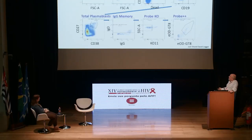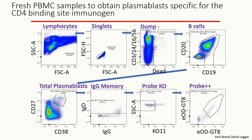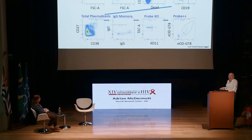Let me just talk about, this is the fresh PBMCs. So these fresh PBMCs have gotten to us really quickly, so maybe within hours of them being taken. And this is the gating schema until we get to EODGT8 positive plasma cells. Those of you who do memory B cell and plasma cell stuff, you're going, but plasma cells downregulate their BCR. So how can you pick up plasma cells with a probe?